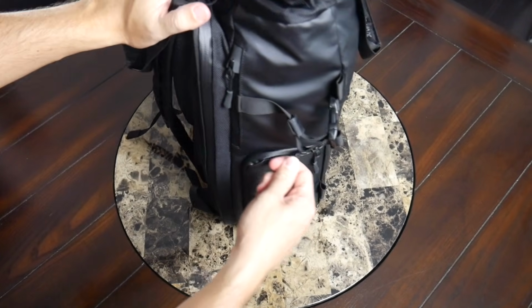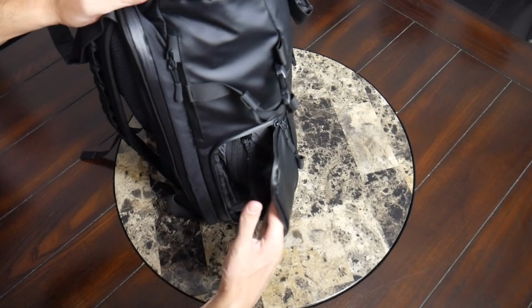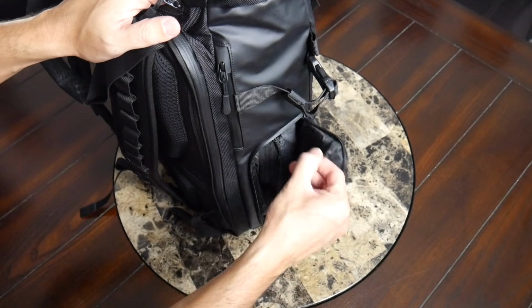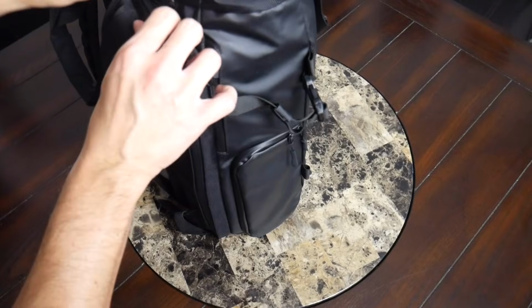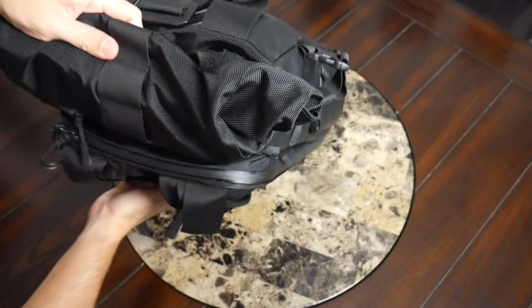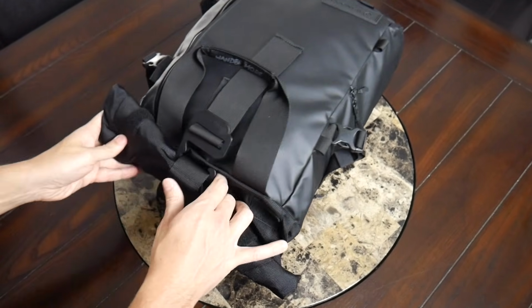And you have access to the main area and the camera compartment from the side, which is great given that this is a camera focused bag. You have a zippered pocket on that lid. We'll take a closer look at this main area in a second, but that's one of the things that I like about this bag, is that it still gives you that ability to swing it around and grab your camera gear when you need it. And then this is a bag that is a top-loading roll top and also opens up clamshell style.